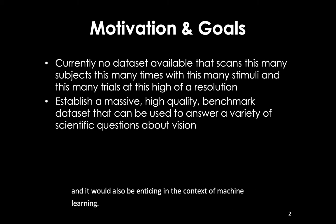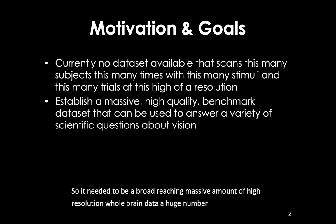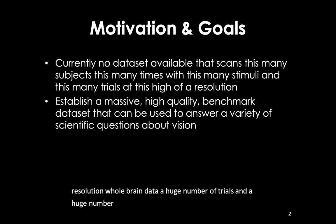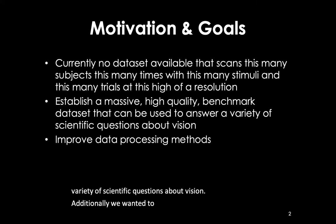So it needed to be a broad-reaching, massive amount of high-resolution whole brain data, a huge number of trials, and a huge number of visually rich stimuli that could help answer a variety of scientific questions about vision. Additionally, we wanted to focus on improving data processing methods.